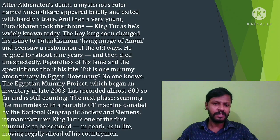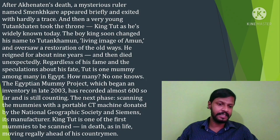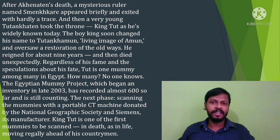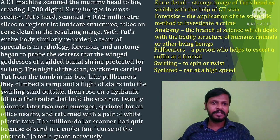The next phase: scanning the mummies with a portable CT machine donated by the National Geographic Society and Siemens, its manufacturer. King Tut is one of the first mummies to be scanned, in death as in life moving ahead of his countrymen. So King Tut's body is the first one scanned in this very advanced scan. His body was scanned to solve this long-lasting mystery. A CT scan machine scanned the mummy head to toe, creating 1,700 digital X-ray images in cross section.